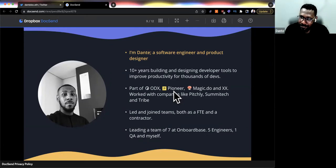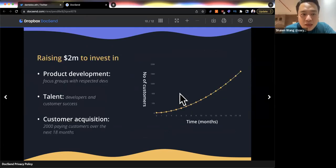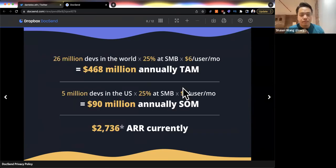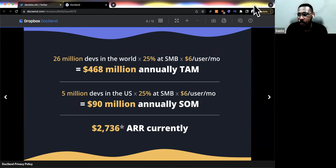Okay. All right. And then let's keep going. This one I did stumble over, which was this, projections. How did you make these projections? So potentially 5 million developers in the US alone, right? And that is part of the serviceable market. We are targeting an initial 1 million developer target, which are contract developers, right?